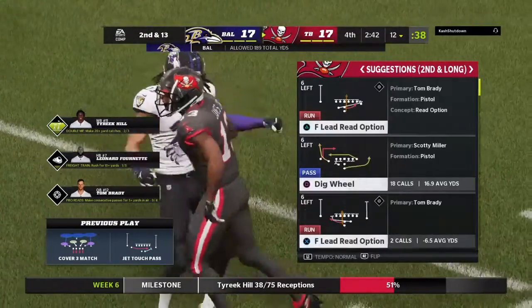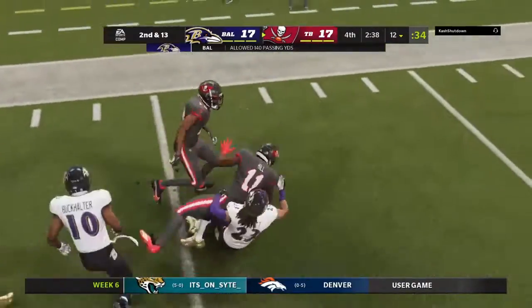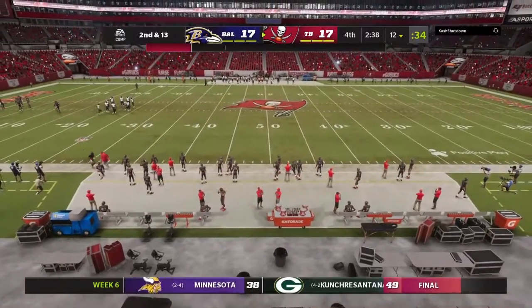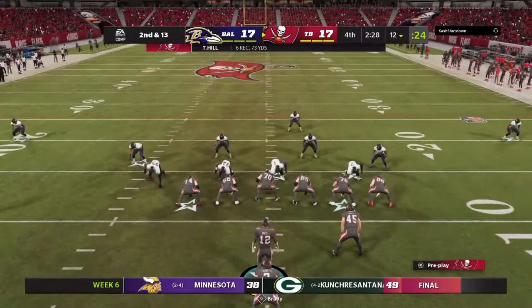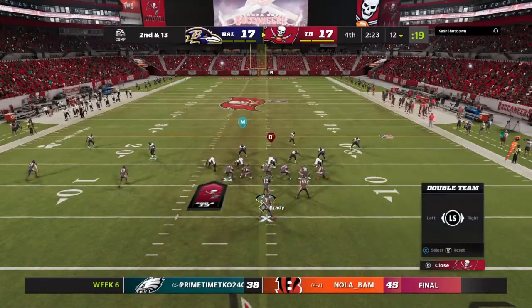Well, I think the hope is, with a touch pass like that, maybe you catch the defense off guard, but they were all over that one. And it is the kind of play that works better against certain defenses, and this clearly was the wrong one to run into. Really nice job getting him down behind the line of scrimmage.